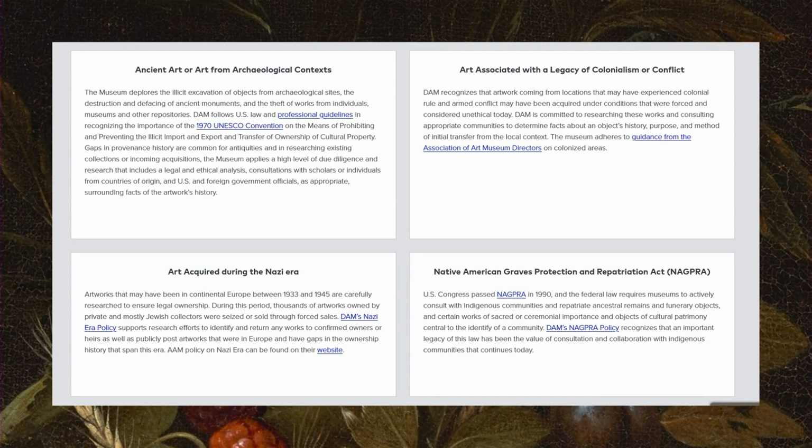We really have four main focus areas in our Provenance department. Nazi-era looted works, areas involved in colonial conflict, as I just mentioned, art and archaeological objects, as well as native art objects that fall under NAGPRA. NAGPRA is the only federally mandated area within collecting institutions that has federal oversight. So we follow those NAGPRA rules very closely, and we take them very seriously here at the Denver Art Museum.